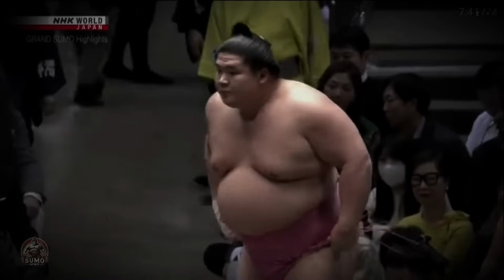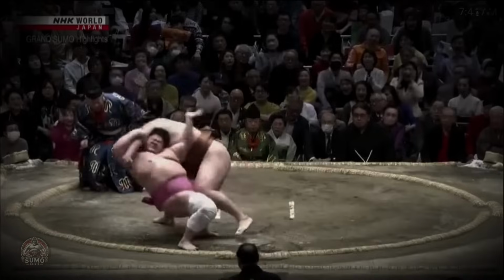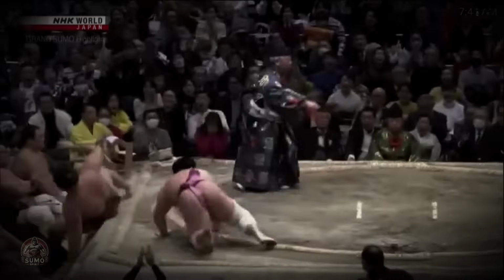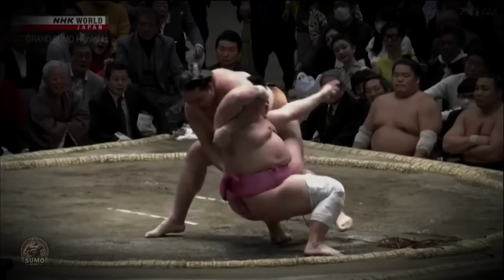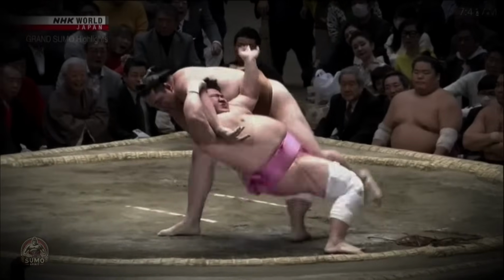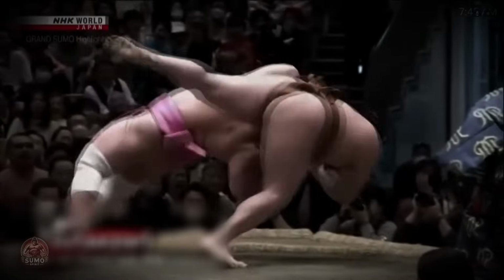Once again, Ura showcased his penchant for unusual and unconventional techniques by executing it against Ryuden on day 15 of the January 2024 tournament. The wrestler in the pink mawashi performed the tsutae-zori, spinning and sending his opponent out of the dohyo, finishing the tournament with a 6-9 record.